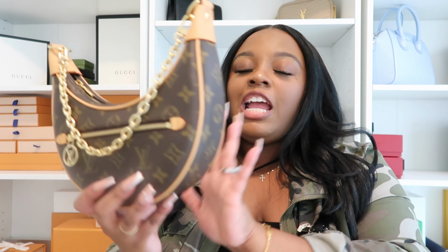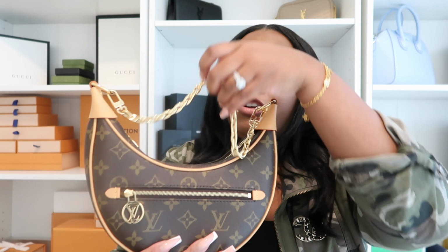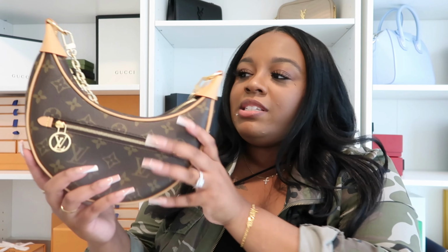Now, the shaping of the bag can make things a little bit awkward when you're wanting to really pack the bag, so just keep that in mind. To me, this is a great going to the mall, going out for dinner, going out just hanging out with friends bag. I think this is a great bag for that.